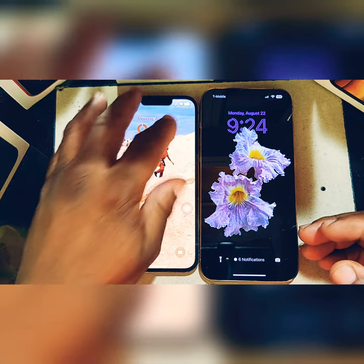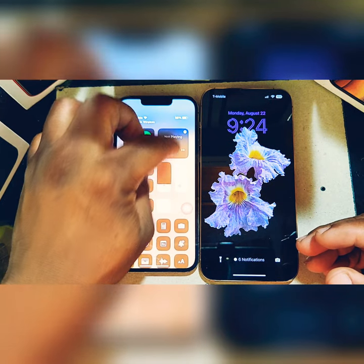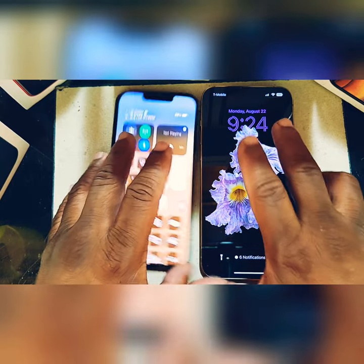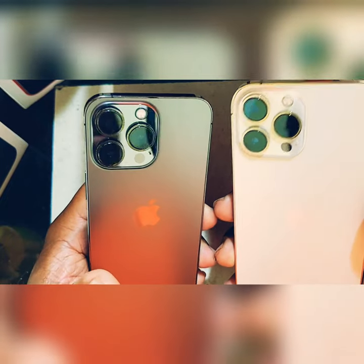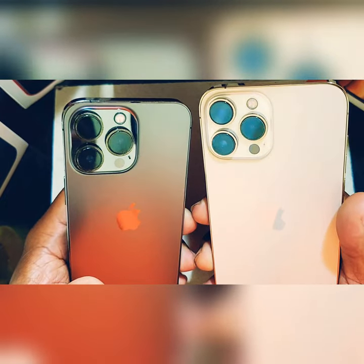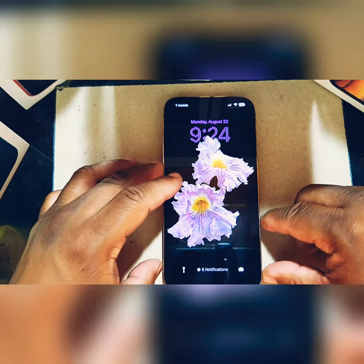So you get the iPhone 13 Pro right here, but when you turn it around, you can see the camera notch is bigger than the one that you see right there. So it's bigger and more true. That's something that I want to say about this device.